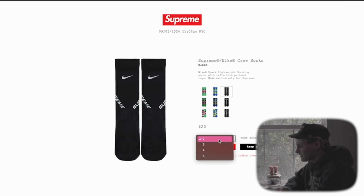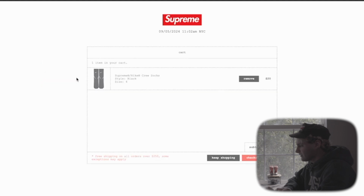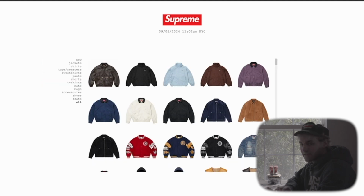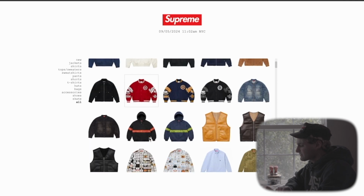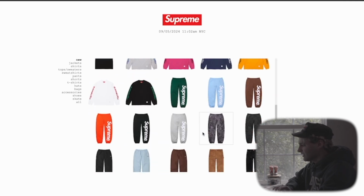Can we go back to the accessories really quick? What did I just do when I picked 3? I think I bought the size. So, oh my God, I bought the size. That's probably not gonna fit me at all. I bought a size 3 in the socks. Why is that even an option? This might be something I don't know anything about. I guess I'll have to see when those come in. That was clearly a rookie mistake.